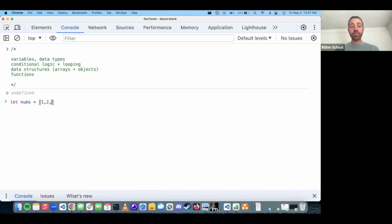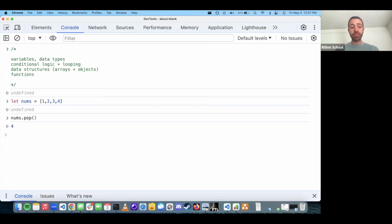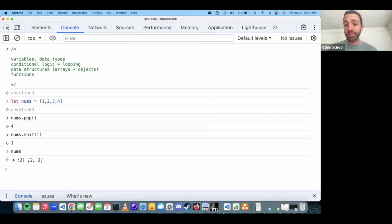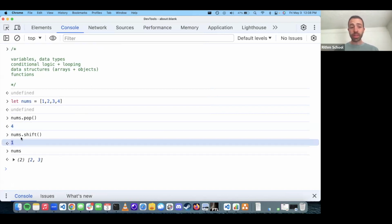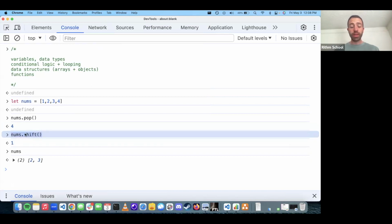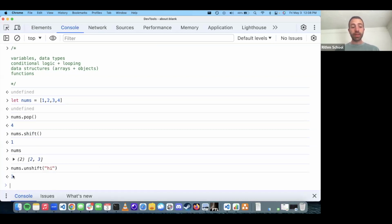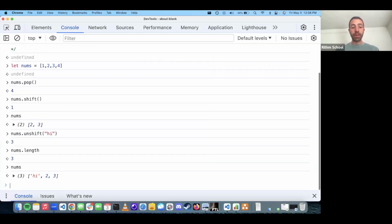I have some numbers. I want to make sure I know how to remove something from the end, how to remove something from the beginning. What does my array look like? Cool. I just removed the number 4. I just removed the number 1. This is what this function returns to me. I want to go add something to the beginning. Great. This gives me back the length, how many elements this array has.